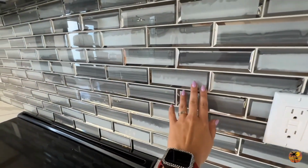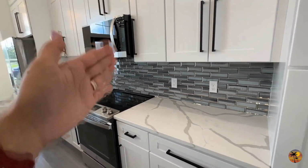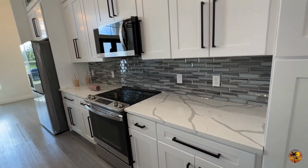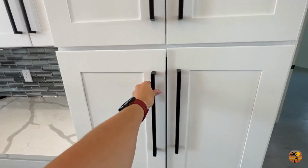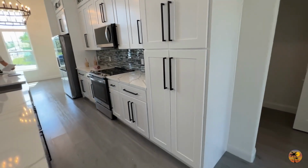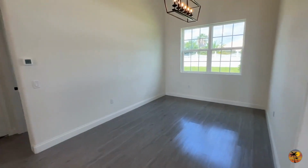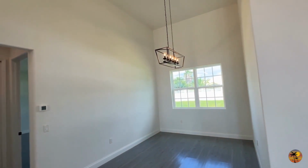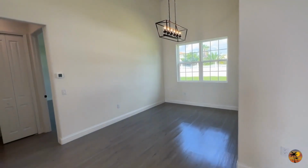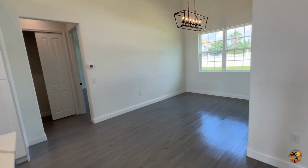Cool tiles, silver and shiny. They look great. Against the backdrop of white cabinets and drawers, this tile looks really cool. They are long, like a buffet, with small cabinets and drawers. Here, on this side, is the dining area, right? A light fixture like this is suggested. Everything is in one style, but with different shapes. Here you can already set up a small table, chairs, paintings, yes, to enhance the space.